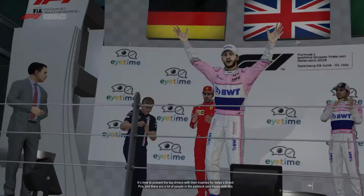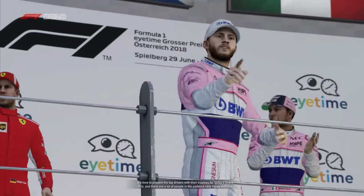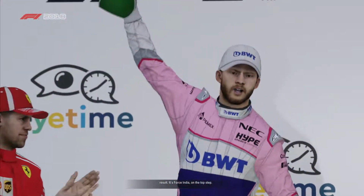It's time to present the top drivers with their trophies for today's Grand Prix. And there are a lot of people in the paddock very happy with this result. It's Force India on the top step.